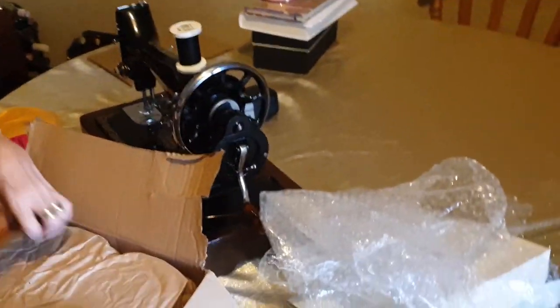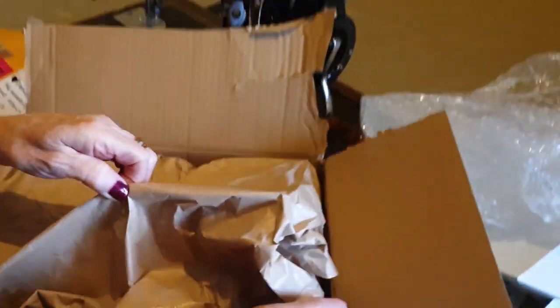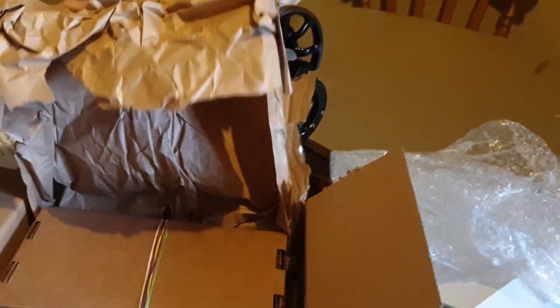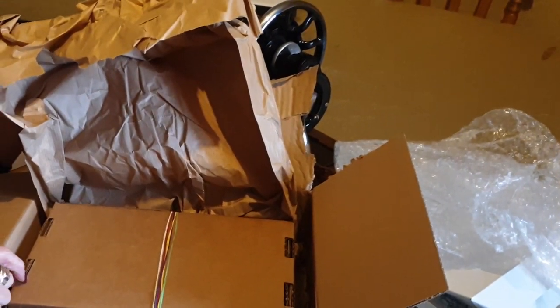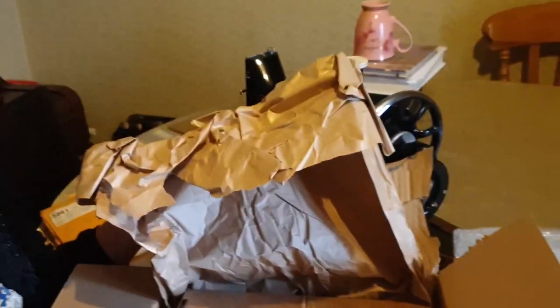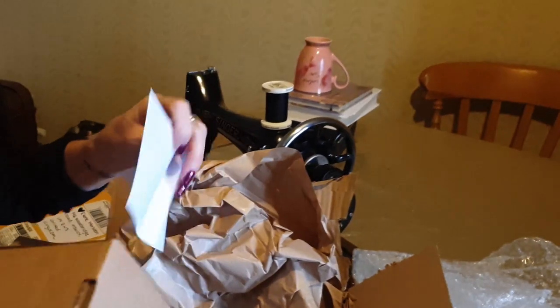Woo! Anyway, so there we go, inside this box. Very, very curious. There's a box. Inside this box, there is a box. There's a box inside the box. Oh my goodness. So let's have a look.